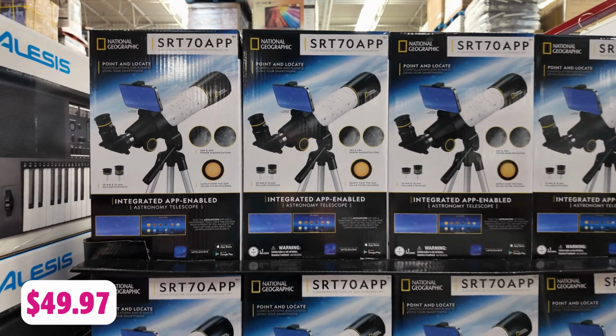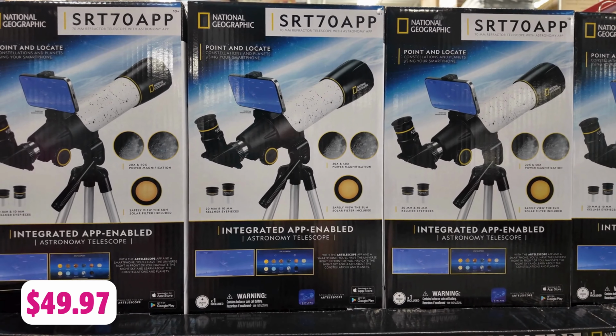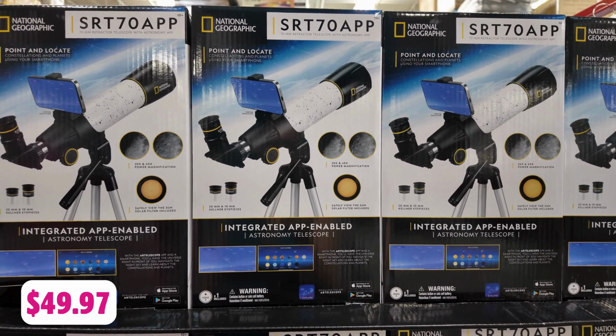This telescope would be perfect for any child that has a fascination with the stars. This would be a great, inexpensive, integrated app-enabled telescope to get them started.